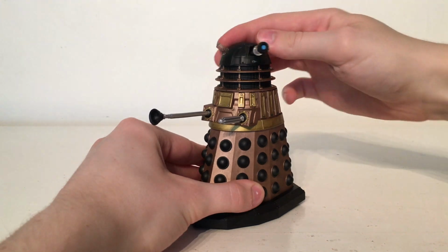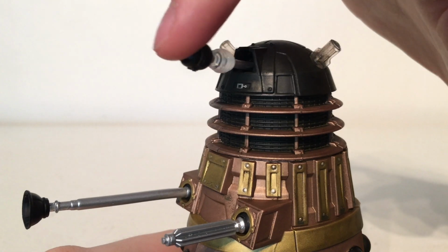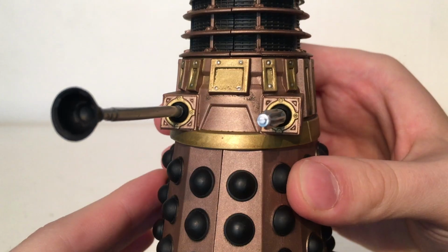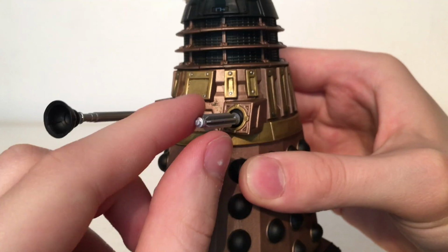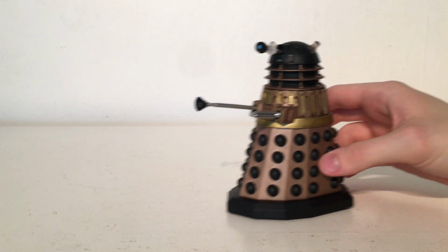Turning to the Dalek's articulation, the head can rotate the full 360 degrees, and the eye stalk is on a hinge that can look up to a fair degree and can also hinge back down. There are also ball joints situated at the gun arm as well as the plunger arm. These two can rotate the full 360 degrees as well as hinge up and down. They are made of rubbery plastic, so you don't have to worry about them snapping on you.